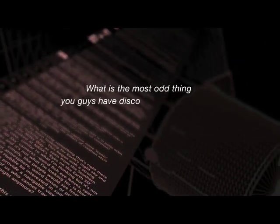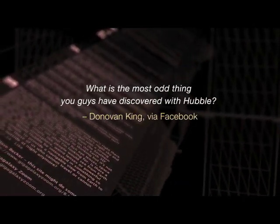What is the most odd thing you guys have discovered with Hubble? Well, one thing's for sure. Although this came up a lot in the questions, it's not Little Green Men, and it's not Planet X.